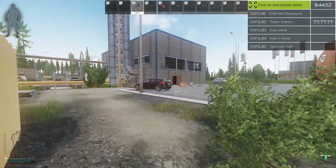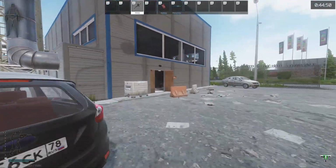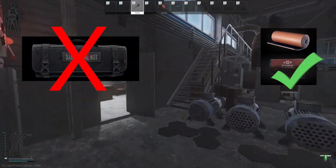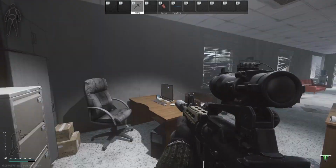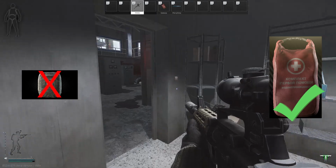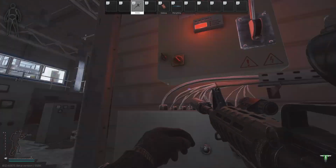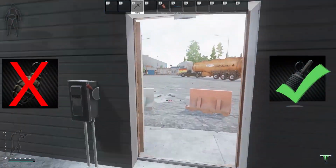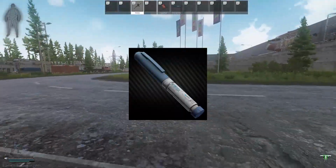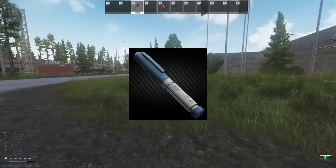So the first thing I did was check all the items I carry with me every raid and swap them out for lighter options. I ditched my survival surgery kit for the CMS and immobilizing splint. I've also started running Salewa over IFAKs since they're lighter and have 100 more HP anyway. Then I swapped my F1 grenades for the new VOG-25s, and finally, an SJ6 stim, the blue one, for when I can't control my greed.